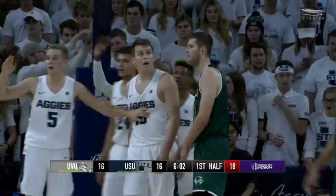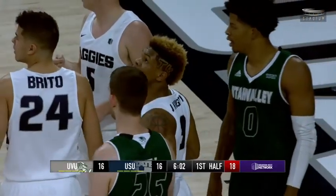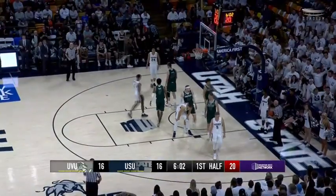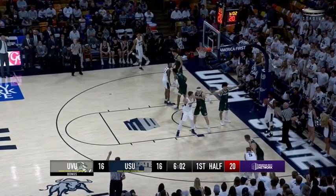Drives towards the hole. He's blocked and fouled. And never mind, this is going to be called down. This foul is going to be called down as the foul was called on Isaiah White with the blocking foul. Yeah, that's right about the free throw line. So, unless he's going in the act of shooting, which he wouldn't be from there, we'll throw it on the baseline.